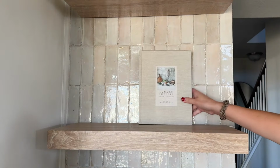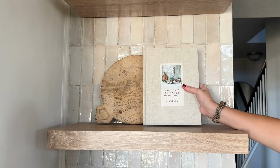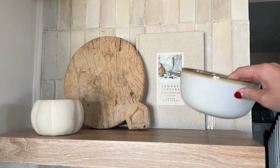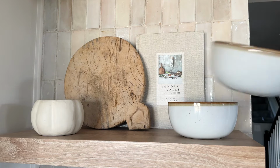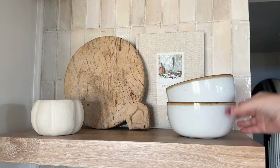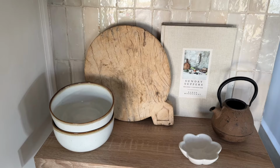On the middle shelf, I'm going to use this little wooden riser as a cutting board sort of thing, and I'm gonna lean it up against the backsplash, up against this Sunday Suppers book. And then in front of that, I'm gonna stack these 2 bowls from Target. And then on the other side, I'm adding this vintage pitcher and this little scalloped petri dish that is so cute. And it kind of reminds me of the shape of a pumpkin.